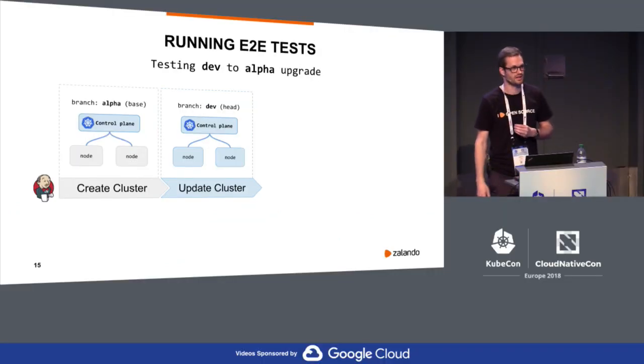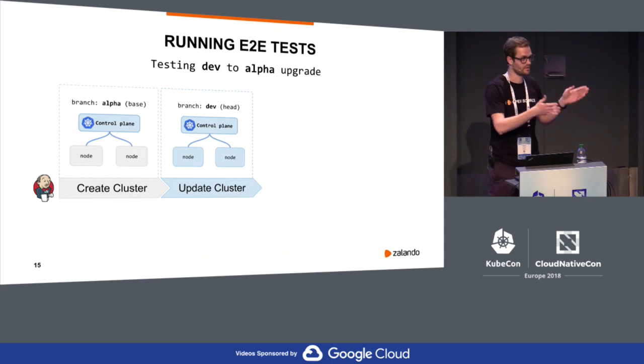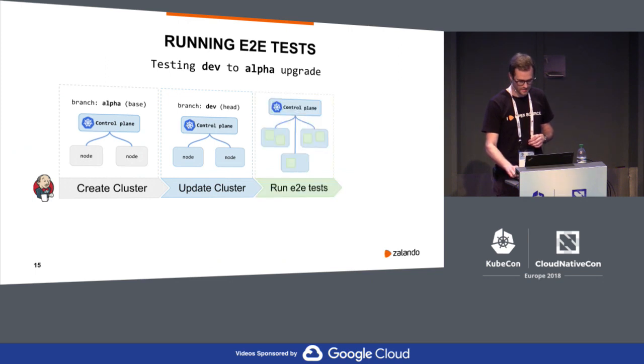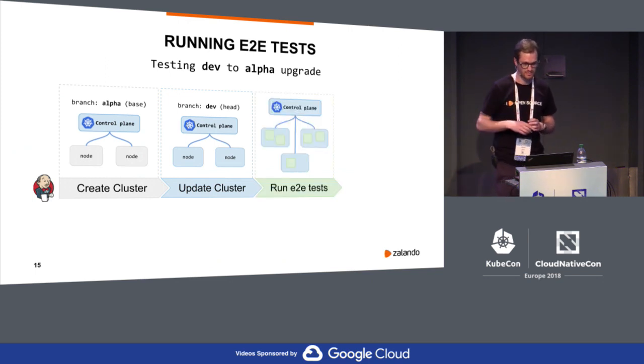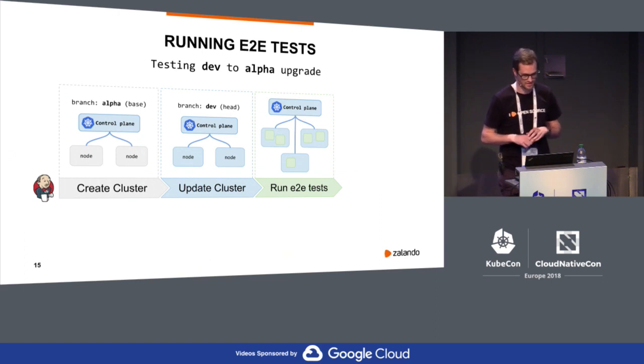The reason we do this is that if we just create a cluster directly from the dev branch, or from the merge between alpha and dev, then we just test creating a new cluster from the new configuration. And this might work perfectly fine. But what we also want to test is a live migration from one Kubernetes version to a second one. We actually want to test that this flow also works, and that the resulting cluster is running correctly. Once we have this cluster set up based on the dev changes, we run the conformance test, the StatefulSet test, and the Zalando test.